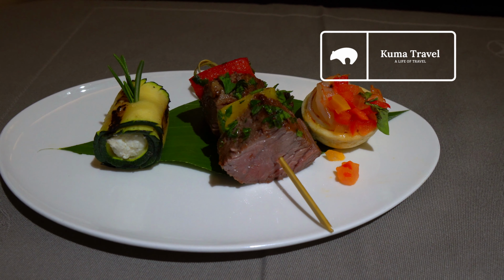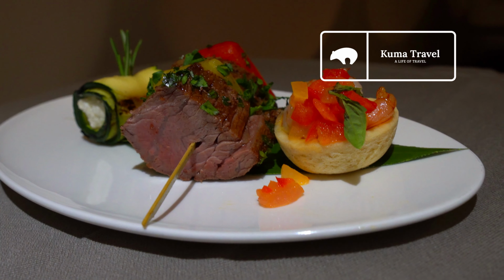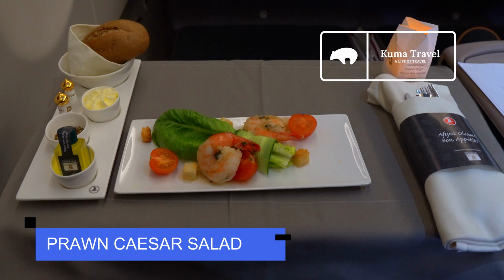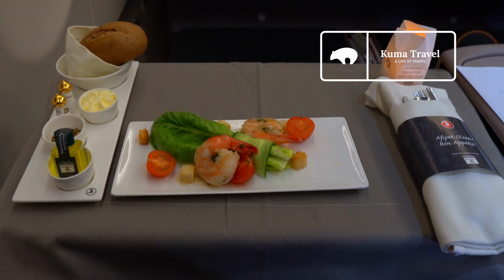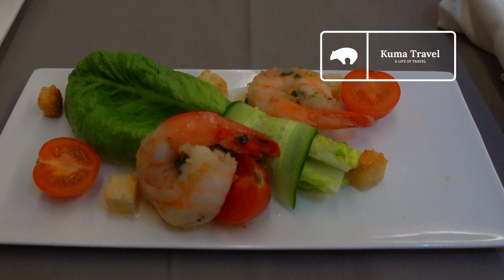Then they brought out this pre-appetizer, which wasn't actually on the menu. The grilled meat was legendary. For my main appetizer, I had the prawn Caesar salad. It was light and fresh, and the prawns were much better than I had hoped for.